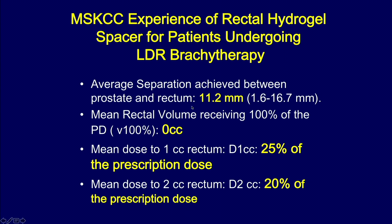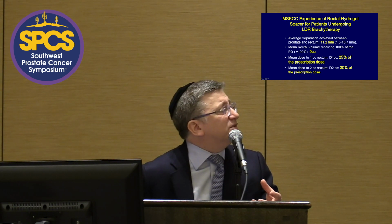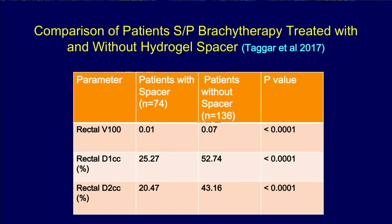So as we tested this for LDR brachytherapy, we demonstrated that there was significant separation achieved between the prostate and the rectum, at least 1 centimeter, and the mean dose to 1 cc of the rectum was 25% of the prescription dose, which is substantially lower than what we normally would expect. Mean dose to 2 cc's of the rectum, 20% of the prescription dose. And the volume of rectum in really all of these patients receiving the full dose was basically nothing. And so the potential advantage here of further reducing the volume of rectum exposed to these high doses was achieved.